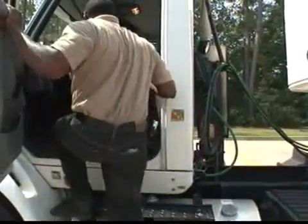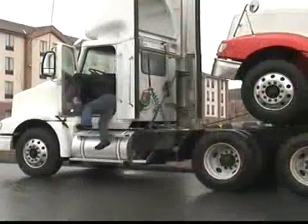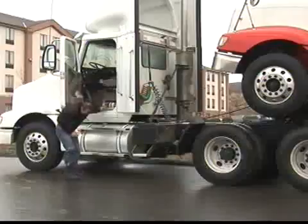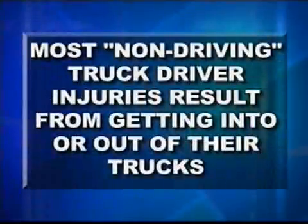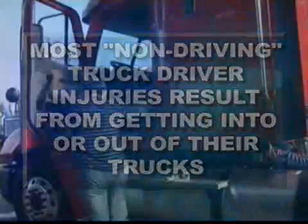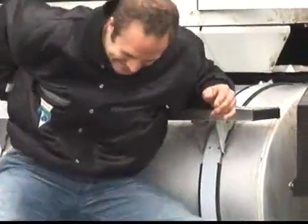Getting into and out of vehicles. Never jump from trucks or other vehicles or equipment. You're asking for trouble. If you look at statistics, you'll find that most non-driving truck driver injuries result from getting into or out of their truck. They either don't hold on to handrails or they jump off their truck.